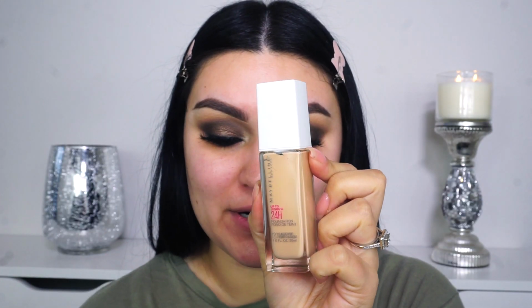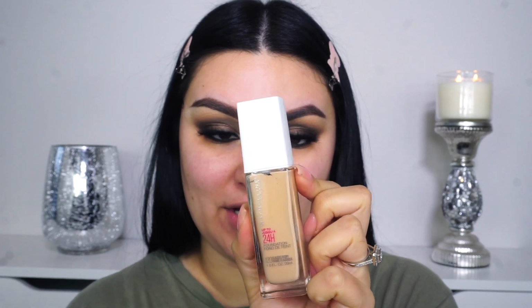This is their Super Stay foundation, which I've actually used before. It's such a good foundation if you guys have oily skin. I did apply it on the back of my hand, and then I'm just gonna place it everywhere. And I'm using the Real Techniques Beauty Sponge. Since I've already used this product before, I just know that it's gonna work and it's gonna hold up for me.